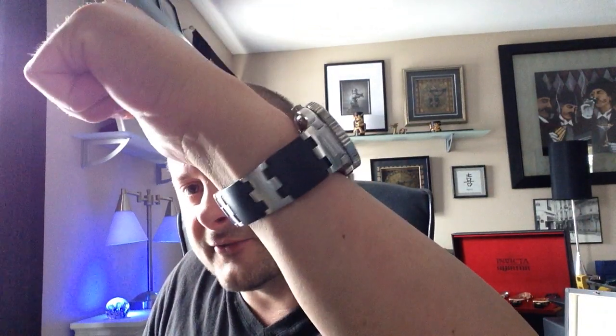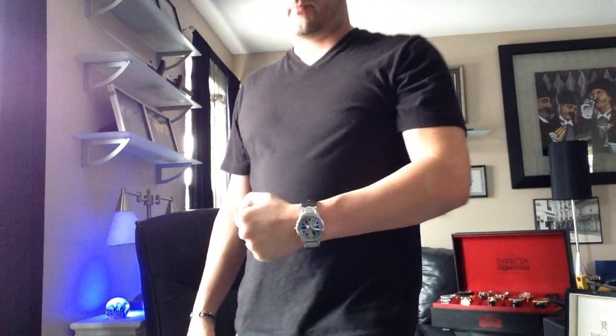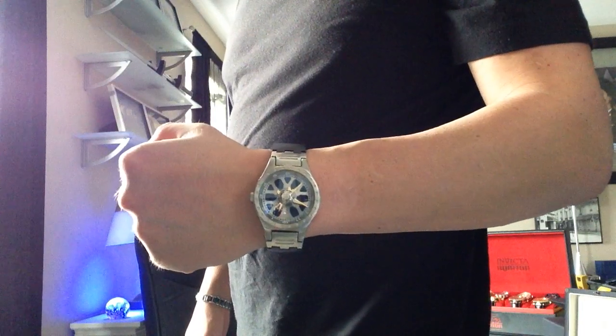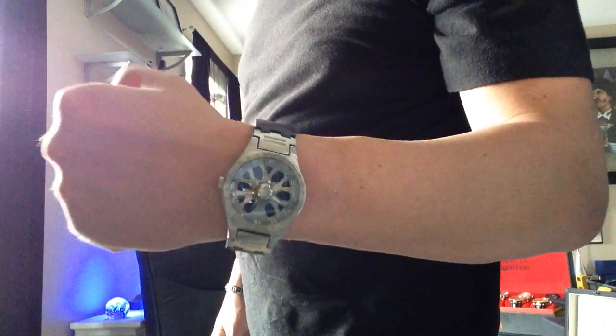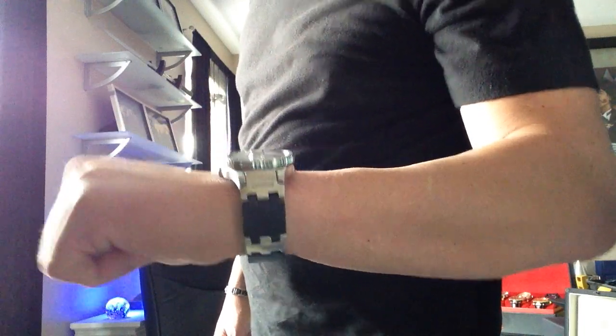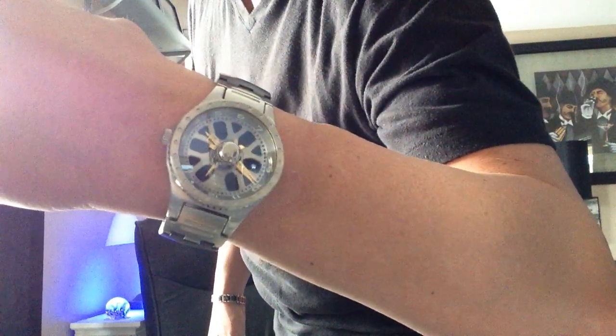Once again, there it is, the Visser watch. And I just want to get back and show you a couple more shots of it from a little bit of a distance here. Just a stunning watch design, I tell you. Alright, well there it is, guys, the Visser watch.